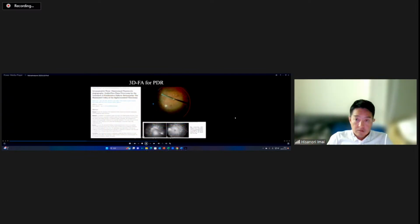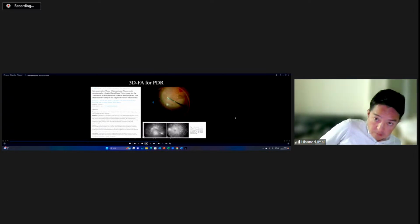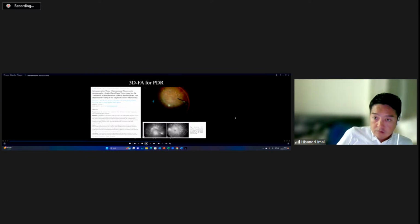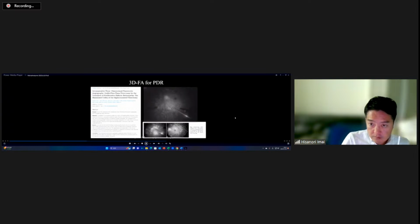3D fluorescent angiography, the main topic of today, is also one of the techniques that enhance the surgical view through color adjustment. We applied this technique to PDR patients with vitreous hemorrhage. Usually, these patients cannot take adequate image analysis, including fluorescent angiography and OCT, before surgery to determine retinal status and plan surgery. This technique is very suitable for patients under such a condition.